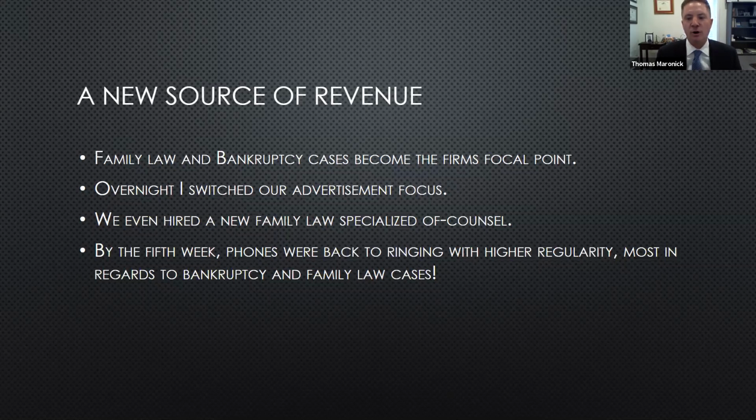So we focused on bankruptcy, and we even affiliated with a family law of counsel, somebody who had 15 years in the business and family cases. So I had another hand on deck to focus on what I could do to build our family practice, because I said, look, there's going to be people who get divorces. There's going to be people who have troubles with family law. And if we can focus on that now and target our marketing to that now, and also bring in the personnel, I'll go back to that point, the personnel to handle it, then we're going to be able to serve those folks.